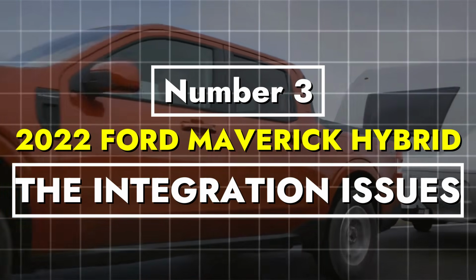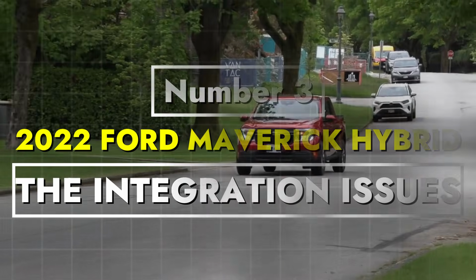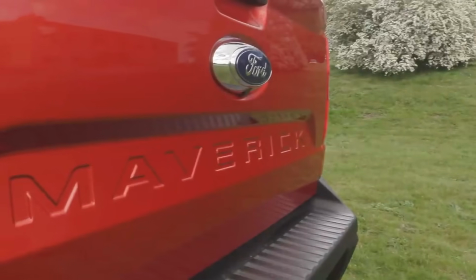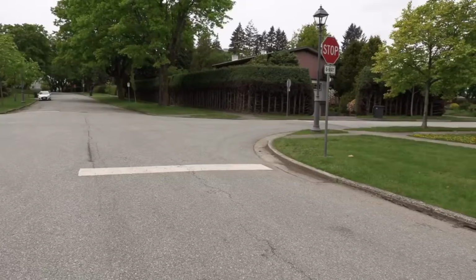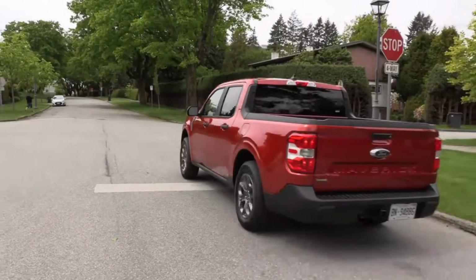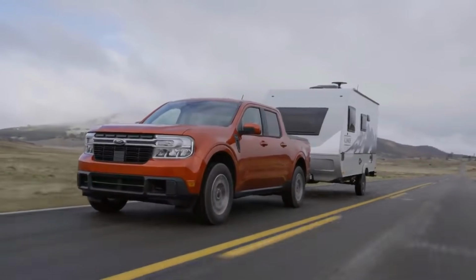Number 3, 2022 Ford Maverick Hybrid, the integration issues. The 2022 Hybrid Maverick suffers from early hybrid system problems that Ford has been working to address through various service bulletins and updates, but many owners still experience ongoing reliability concerns.